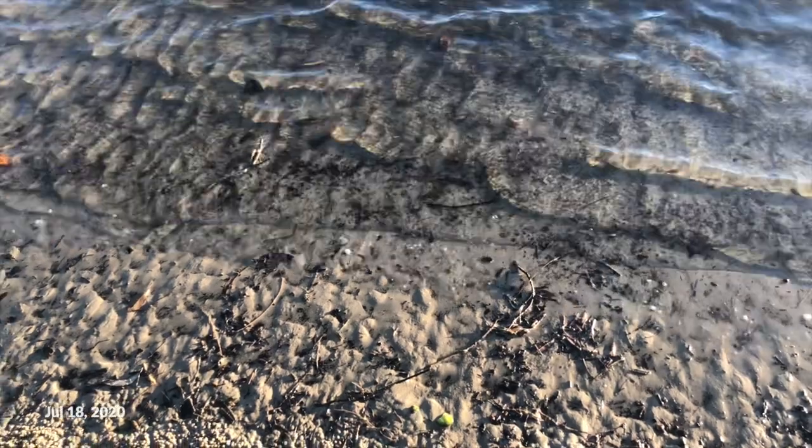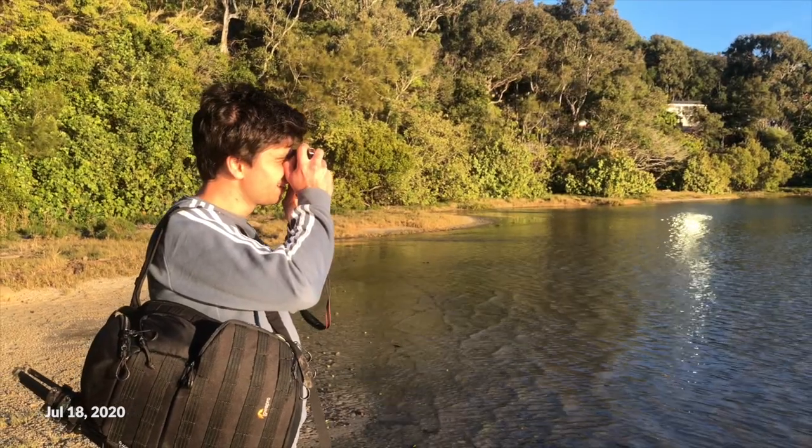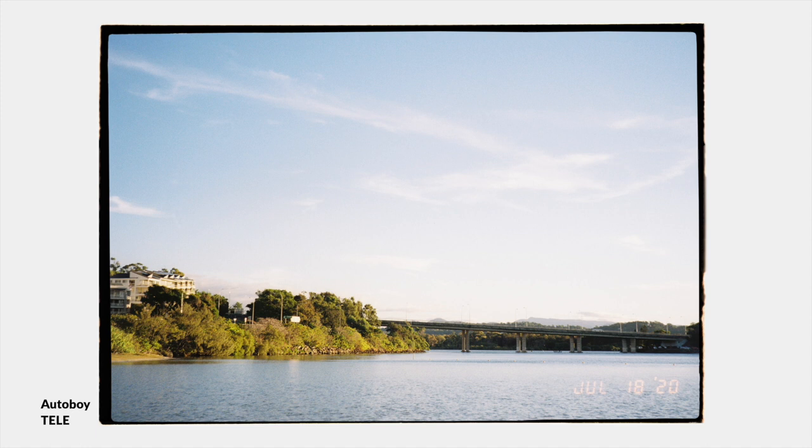It's been a while since I shot with this camera. Picture number one was of that bridge. I hope it's good.